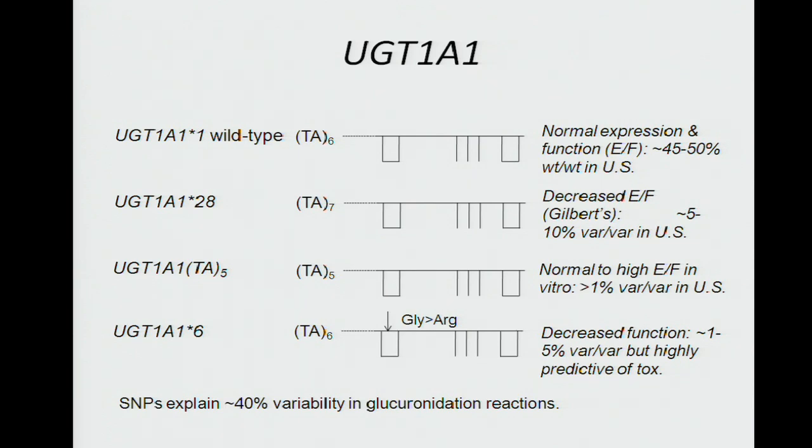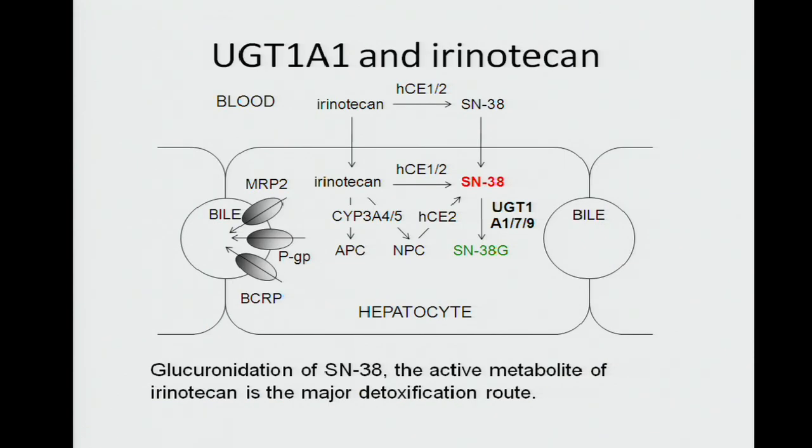There are some other SNPs also that are predictive. I'm not going to go through them, though. These SNPs explain about 40% of the variability in glucuronidation reactions as a whole. Glucuronidation is absolutely key in irinotecan toxicity. So irinotecan is administered IV, goes into the blood. These carboxylesterases cleave certain groups off of irinotecan that turn it into its active metabolite called SN38.